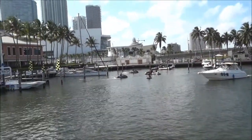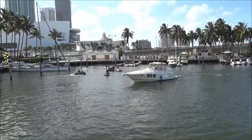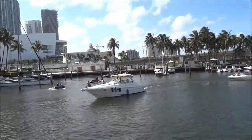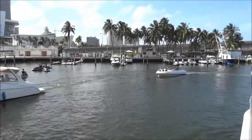Children life jackets are for children only, or for anyone who claims to be 90 pounds or less. I thought that was funny. This is gonna be a long trip.